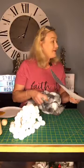Mindy Montoya just said, love Carol's shirt. I have the Forgive t-shirt from you. I get so many compliments on it. Oh, that's awesome. Thank you, Mindy.